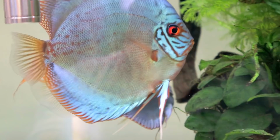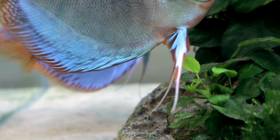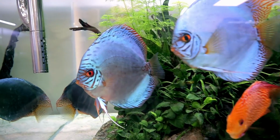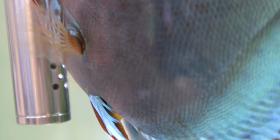Okay, I guess the good thing is there isn't any aggression towards her. It's purely just he wants to eat all the eggs. The only aggression is when the other fish come along and she sees them off. Oh, you want to try here? No, don't lay them on there. If you lay them on there, they're going in the filter.